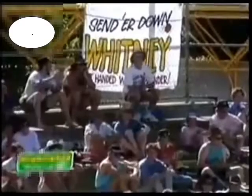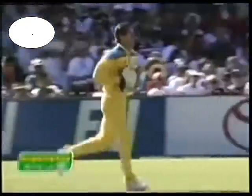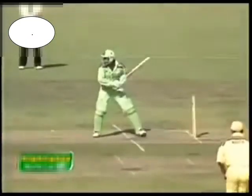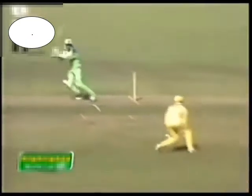Dean Jones, a fabulous throw in to Healy. That's a throw of 80 metres or so, almost straight in over the top of the stumps. Jeff Marsh took a pace off that ball at gully, and Dean Jones did the rest. He really throws his bat at it, and because they've come in close for the single, could hardly get down to save the ball, and Dean Jones does really well to actually pick it up and save the runs.